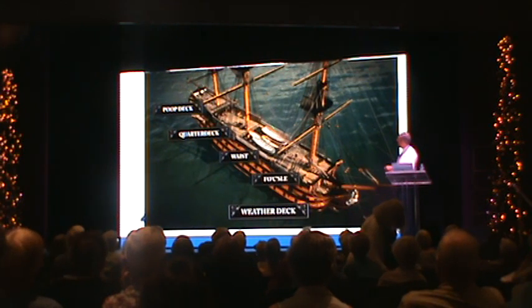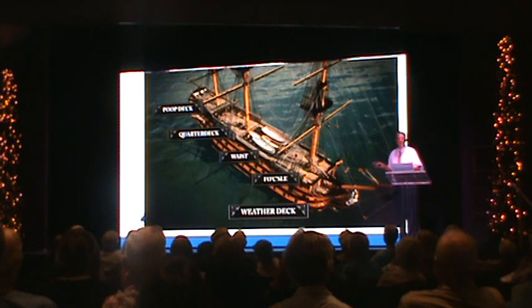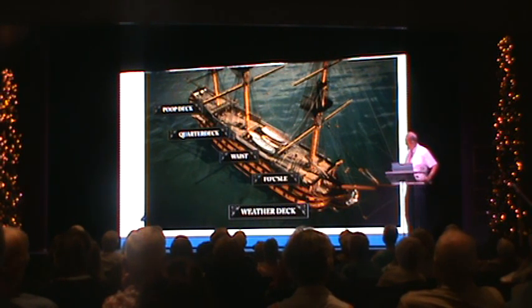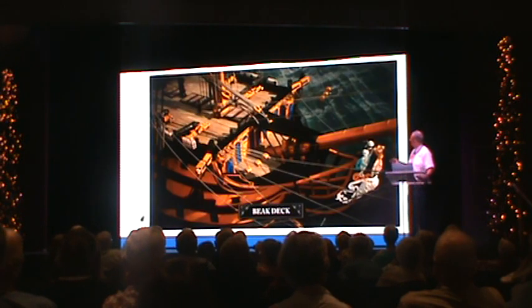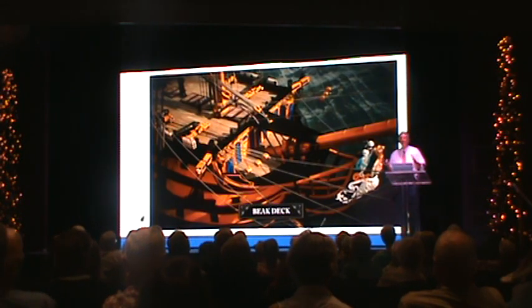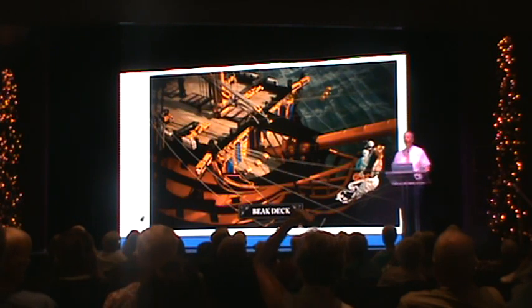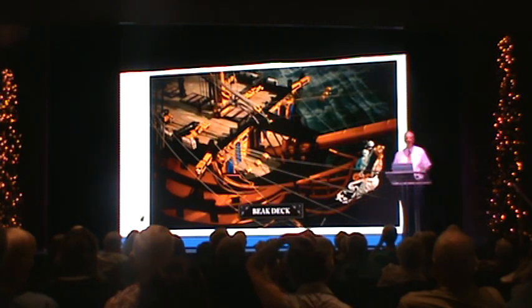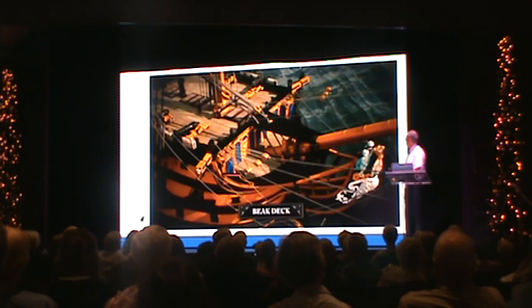And the captain and the officers would actually fight the ship from the quarterdeck. That's where the officers were during the battle. And we'll come back to that in a little while. Up front, the bow of a ship is also known as the head of the ship. And that's why we call where we all go to do our business on a ship the head, because the facilities were in the head of the ship.